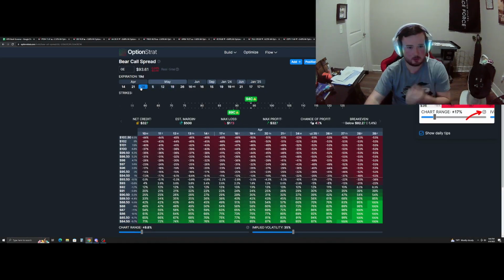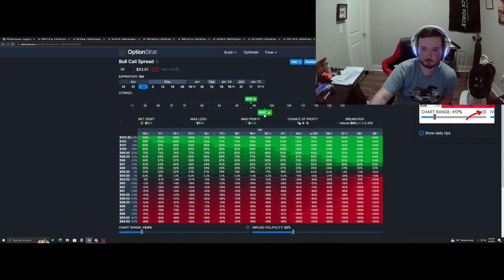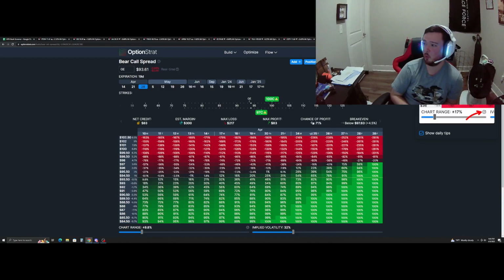We don't need a whole lot of exposure here. If we just do 19 days' worth of exposure and we want to short the 97 and maybe buy the 100, you can have a 71% chance of profit and make $83 for a potential loss of $217. So you're getting almost a 2-to-1 ratio of risk versus reward, and you have a 71% chance of profit. This is a trade that we love to take.